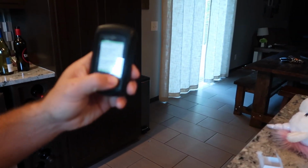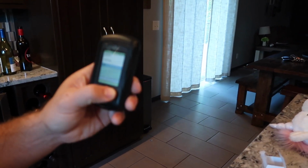Is the cannula inserted properly? Yes, it is. I actually have never had the cannula not insert properly. Every time I've looked at it, the cannula goes in. So, good to go. Pod changed.